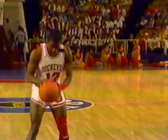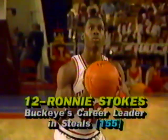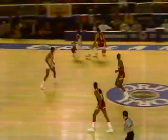10 for Stokes. He can make it a three-point play. He's a 73% free throw shooter this season. And Stokes puts Ohio State on top by 4 with 17:27 remaining to be played. Coming in for the first time for Iowa State is Gary Thompkins, and going out for the Cyclones is Tom Peterson. Thompkins is a 6'3.5" freshman from Jackson, Michigan.